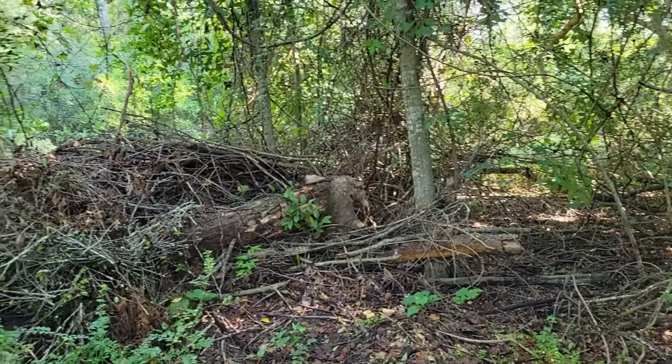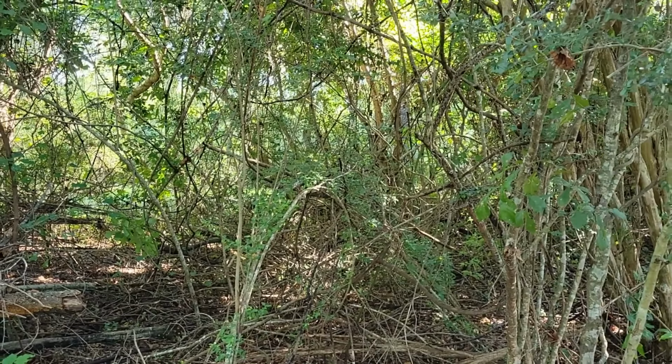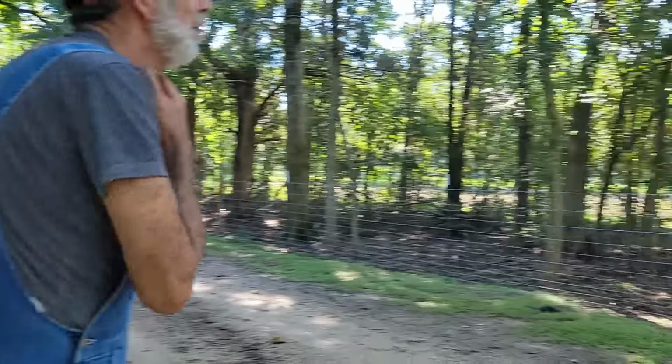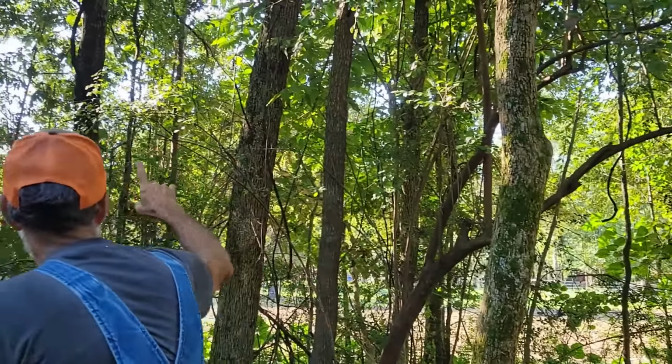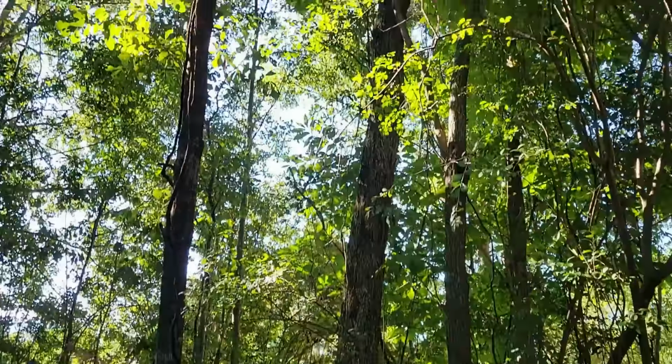You see the roots down through here? This is what this looked like. The whole thing. Both sides of the road, both sides look just like that. Pecan tree right here. A pecan tree right there. Another one behind it, and look up here, guys.